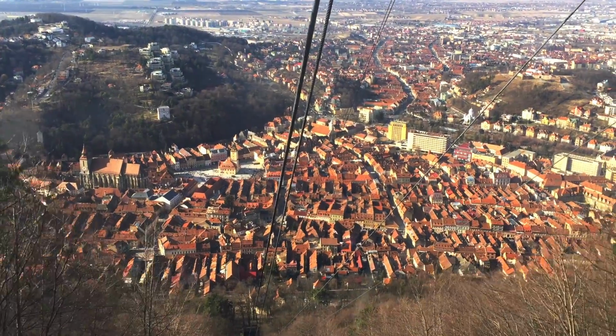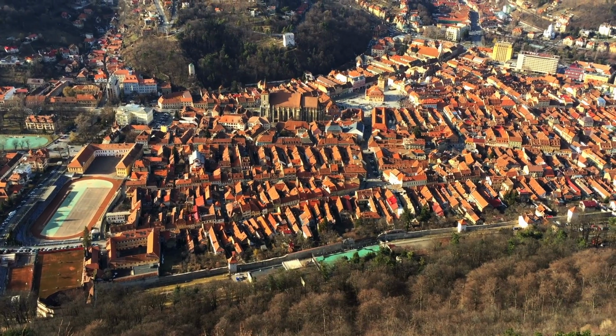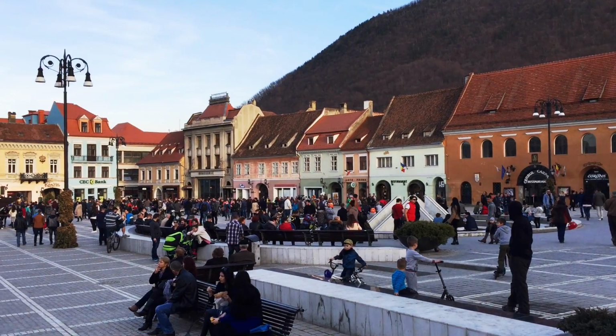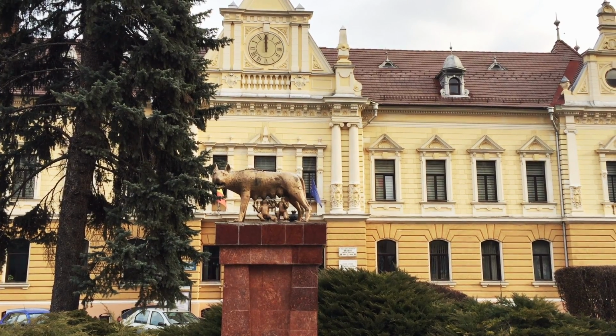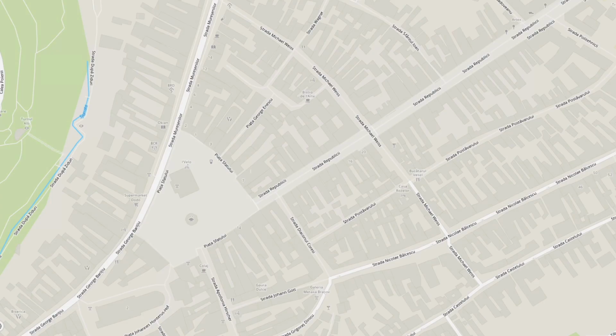Hi, today we are in Brasov, the city set in the very heart of Romania, in the famous region of Transylvania. Brasov is renowned for its medieval Saxon architecture, which dominates the old town. On this walk we're going to explore some of the key local attractions, which luckily are within a short walk from each other. So let's go and see what they are.